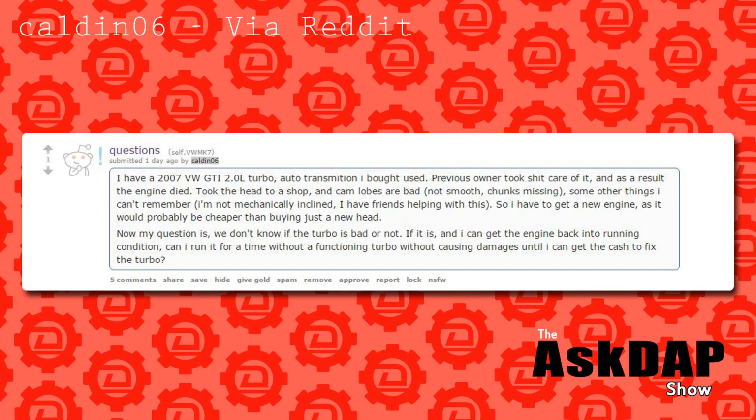A user via Reddit says, I have a 2007 VW GTI 2-liter turbo auto transmission that I bought used. Previous owner took bad care of it, and as a result the engine died. Took the head to a shop and the cam lobes are bad, not smooth, chunks missing. Some other things I can't remember. So I've been looking to get a new engine, as it would probably be cheaper than buying a new head. Now my question is, we don't know if the turbo is bad or not. If it is, and I can get the engine back into running condition, can I run it for a time without a functioning turbo without causing damage until I can get the cash to fix the turbo?